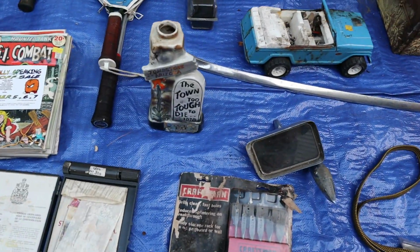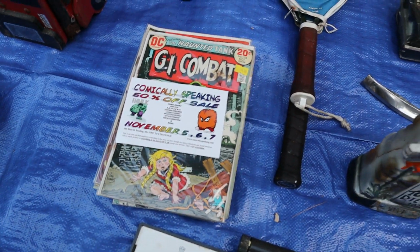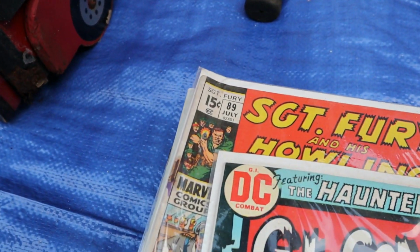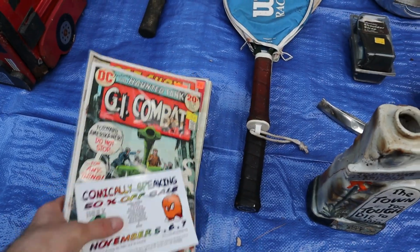And the coffin. I'm interested in these comic books because there's a bunch of them here, and some of them are dated from, let's see, if this one is like July '89, July. I mean, that means they're old. They were old when the person got them, and then they sat in that car for 20 years. So, there's a bunch of interesting ones here.